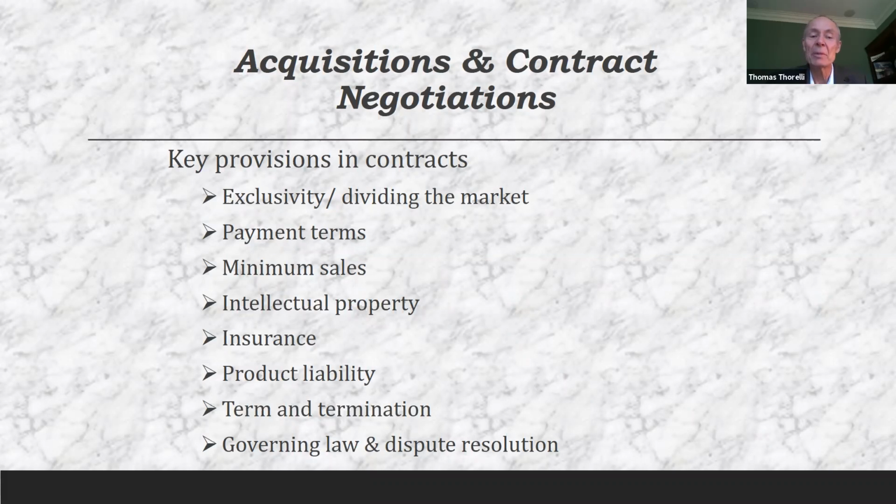I've only got a couple of minutes left. Payment terms. Please make sure that your contracts include language that require you to receive payment by wire transfer within a certain number of days of the issuance of your invoice.